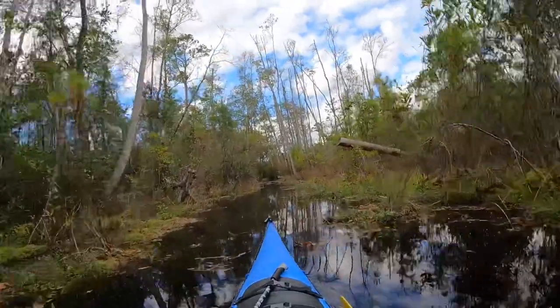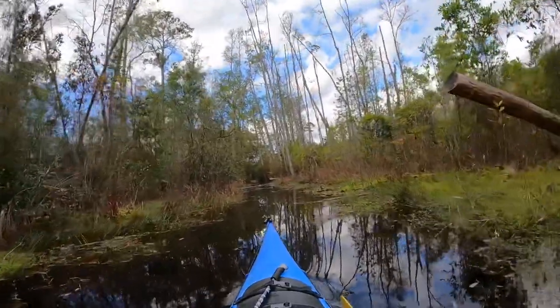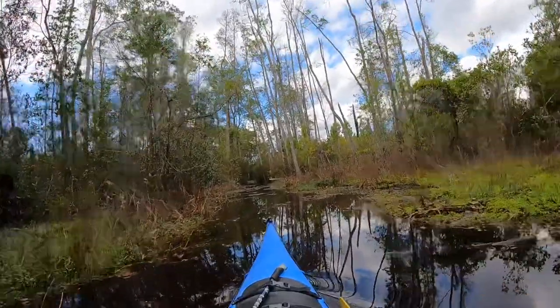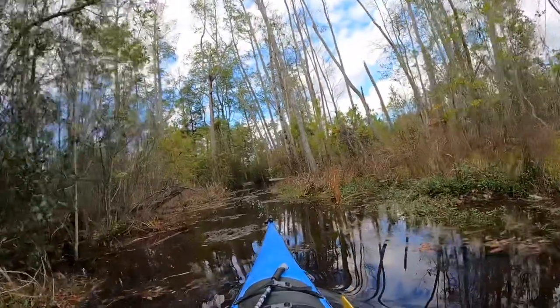This should be Floyd's Island. I left Chase Prairie about 30 minutes ago. I've been working my way down this very shallow canal towards the island. I've been kind of nervous, honestly, because of the depth of the water. I mean, it's literally 3 or 4 inches deep now.